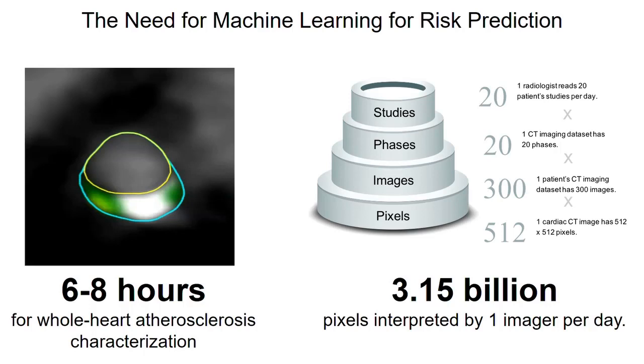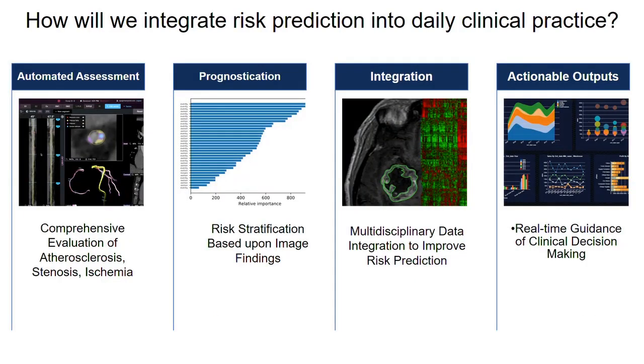So I think that we're going to see how machine learning is going to integrate into daily practice. I think what you're going to see is automated assessment and characterization of all the stuff that we find in the scan. We'll see prognostication based upon data that we learn in these large-scale multi-site registries. I think where machine learning is going to be the most powerful is to link multiple dimensions of data and integrate it into a single solution.